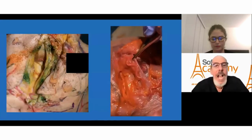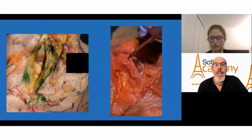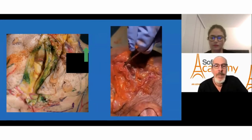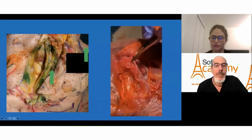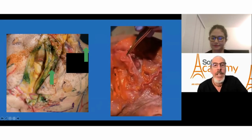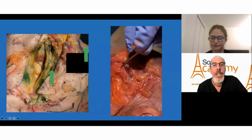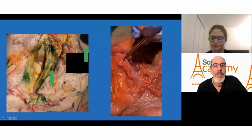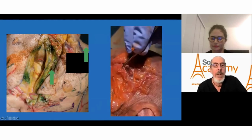So on the left side, this is another specimen, and this is the nose for orientation. And this is the superficial temporal artery anterior branch. So it's going off like this, you see, and it's communicating eventually with the ophthalmic system. So here's that posterior branch, okay?